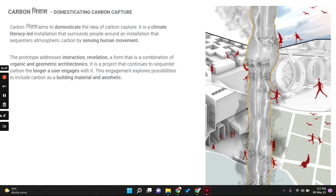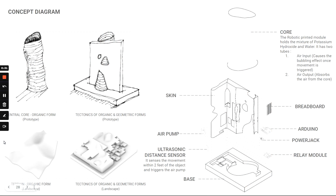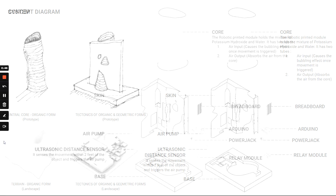On the right, we see a diagram which is more or less explaining the central core flowing into different scales, including landscape, architecture, and the prototype level, binding the whole project together. The concept revolves around proposing a central core that would flow through spaces and have an interactive cap around it for human engagement. The tectonics of the junction between organic and geometric forms became the driving force of both the architecture level and the prototype level proposal.